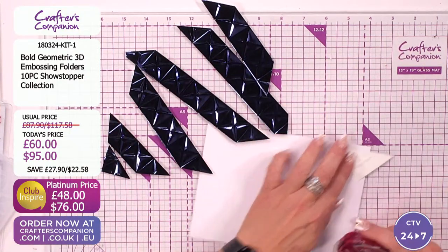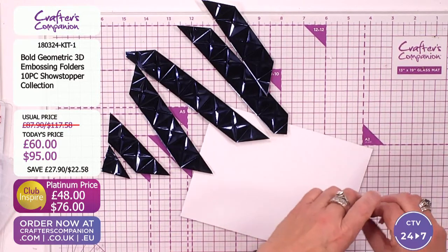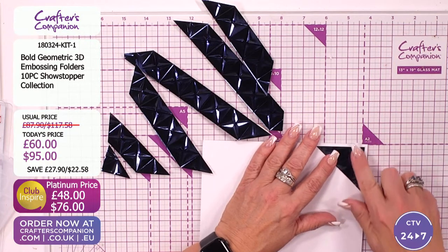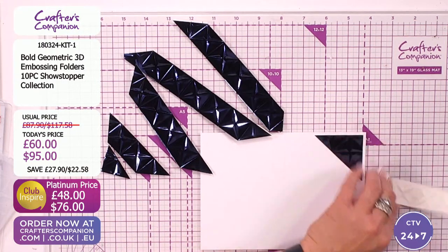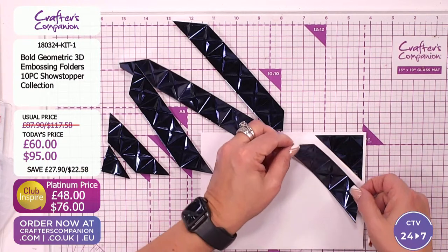Because I have fractured it, you won't get an even edge when you do this, but I'll show you how to get around that. So I'm just going to take that into that first corner, like so. So a little bit of a framing. And then I'm going to come in with the next piece. Now, any glues will work with this. And then we're just going to marry it up.